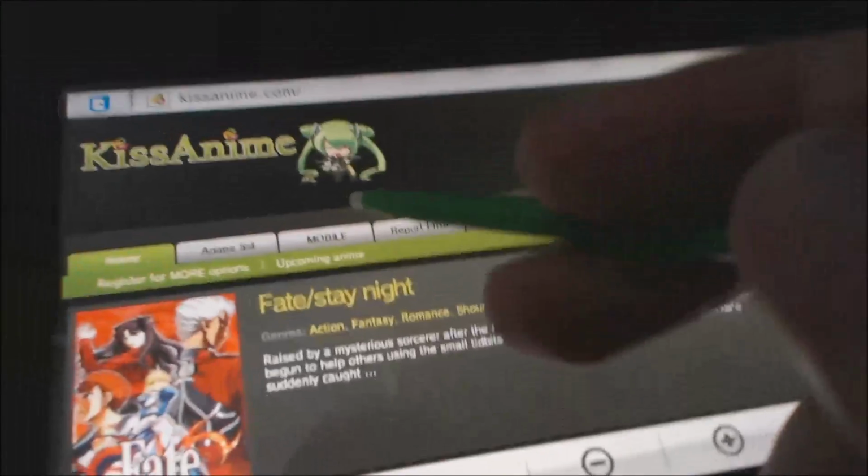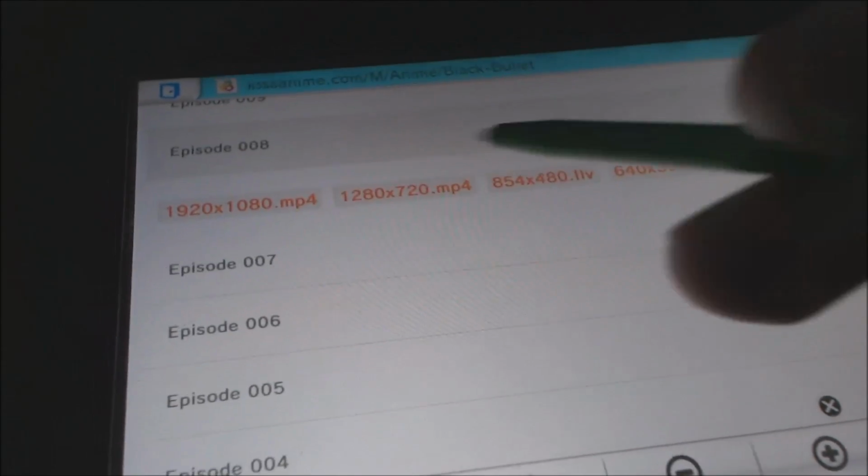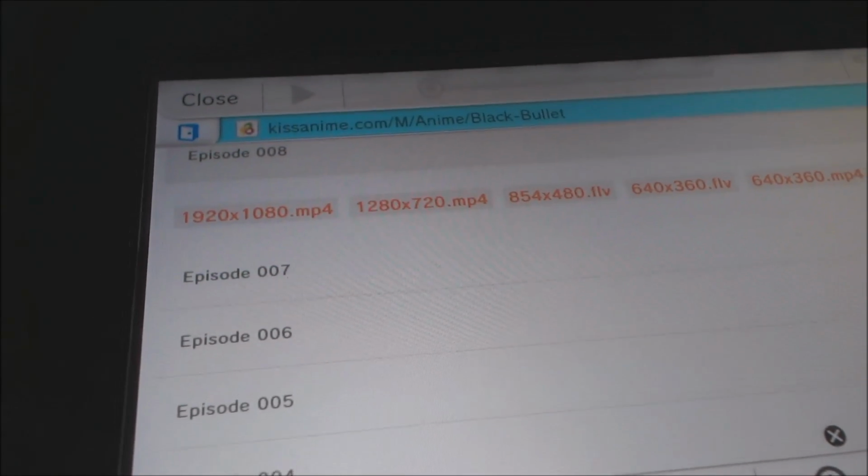But what I find works best, if you go to the mobile version of the site, it works a tad bit better. So if we click on anything, which I'll just say, let's see, Black Bullet, no idea what it is, but let's take a look. Once you're there, it kind of pulls up a general description. You can pick any episode you want, and then pick whatever format you're looking for. So because my internet sucks, I picked the low resolution, and then it plays simply on your TV.